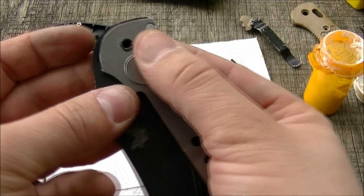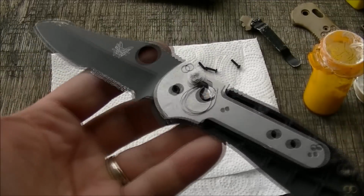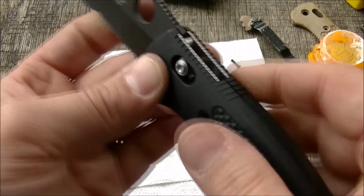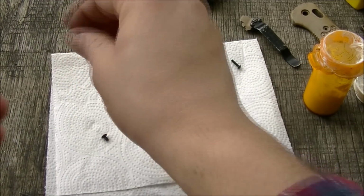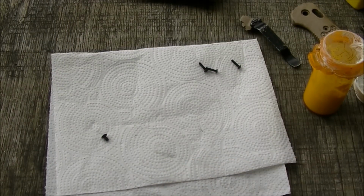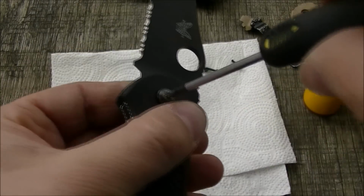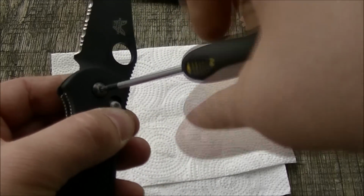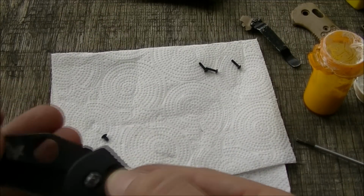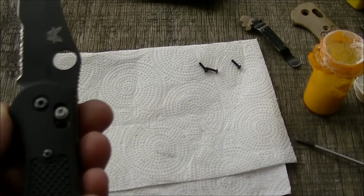Look at that action. Holy smokers. Let's put the lid back on it. Here's inside your Griptilian. We'll put the lid on it. I'm going to thread the pivot down but not tighten it. So we're just going to put it in there and catch a few threads on it and get it when it first starts to catch a little bit of resistance. I will stop. I'm not going to open it and close it all the way yet. I'm going to put that in there.